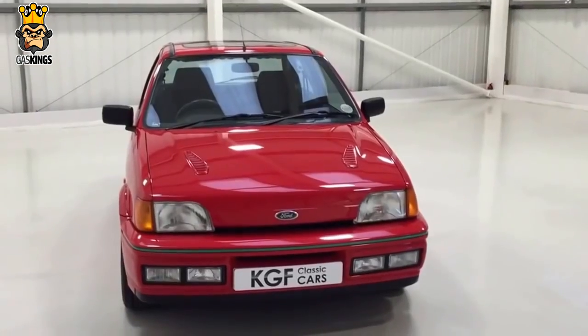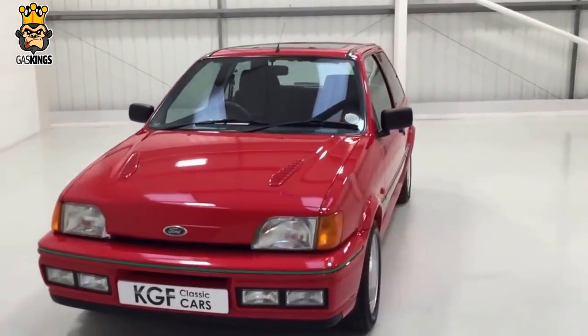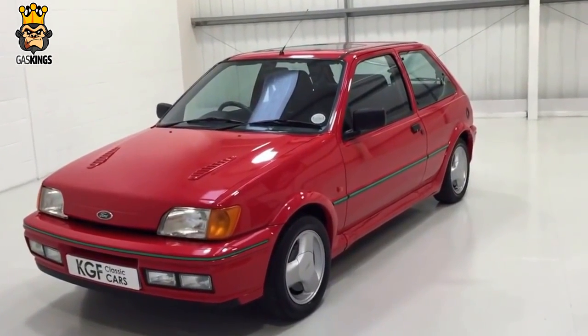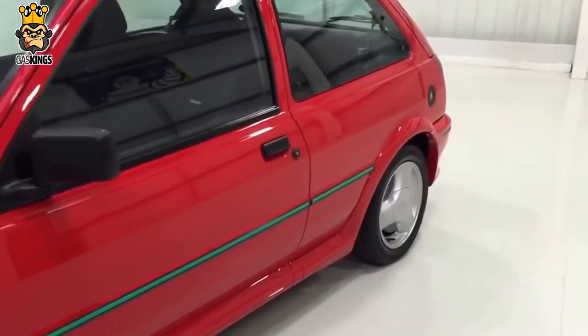Now this car is going to really show my age. This is the Ford Fiesta RS Turbo. Along with the Ford Escort RS Cosworth, this was another one of those cars that if you turned up to a car meet, everyone would be drooling over your car. I'm talking about when I was around 17, so only a little while ago.